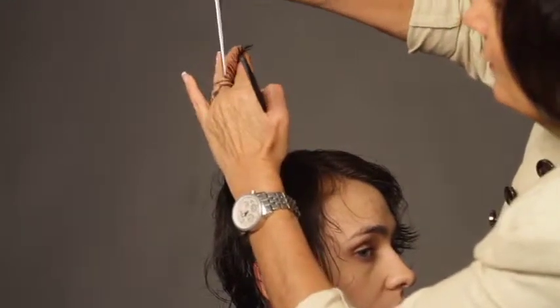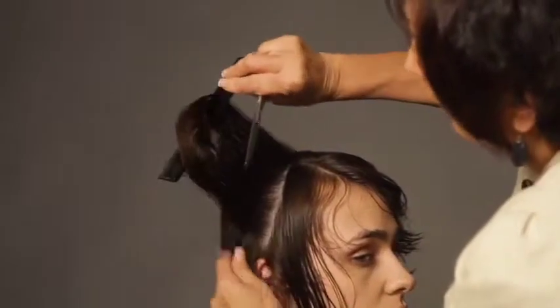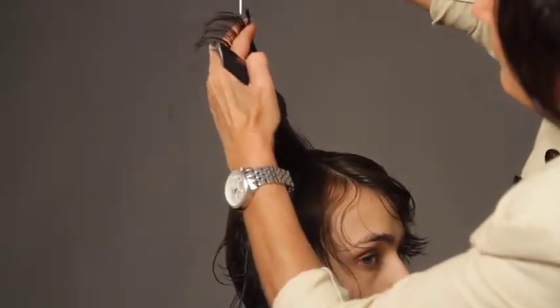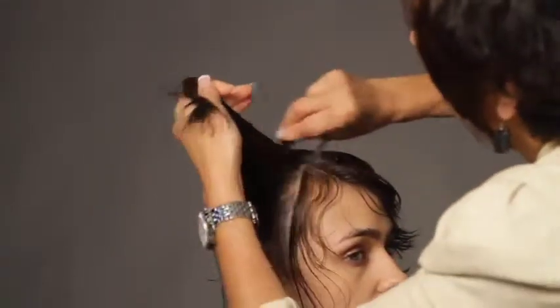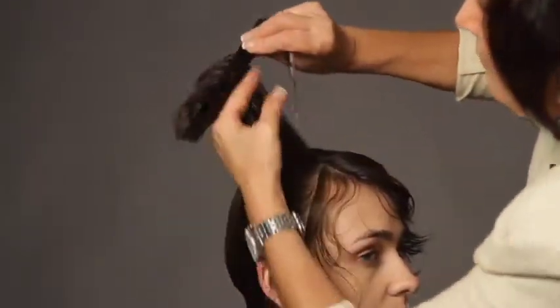As you will see, this is the light side. Whenever I'm cutting the light side, it's over directed up much more than I over direct the hair on the heavy side. See how far up I'm cutting it? The hair is pushed all the way up because I always want to overlayer the light side and underlayer the heavy side.